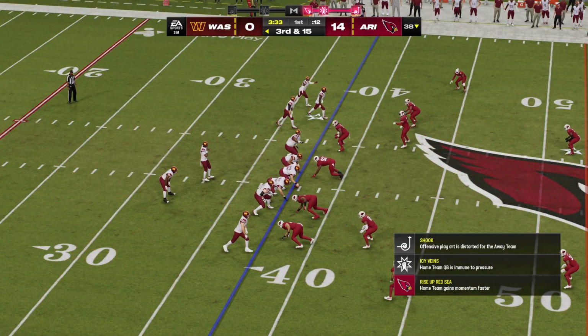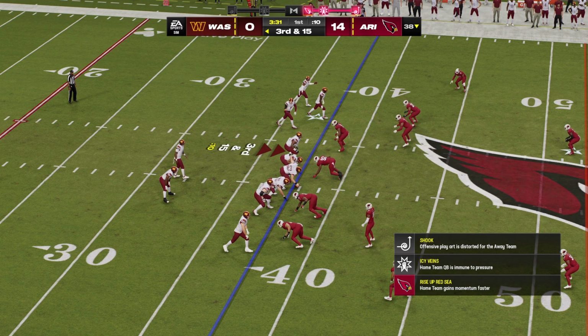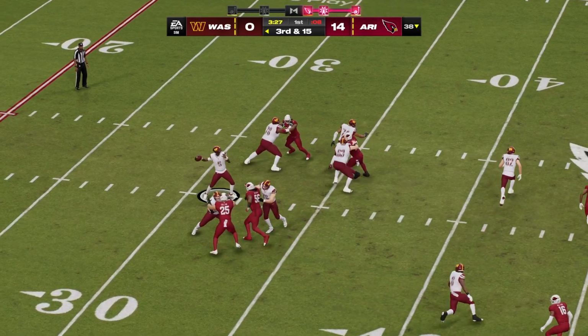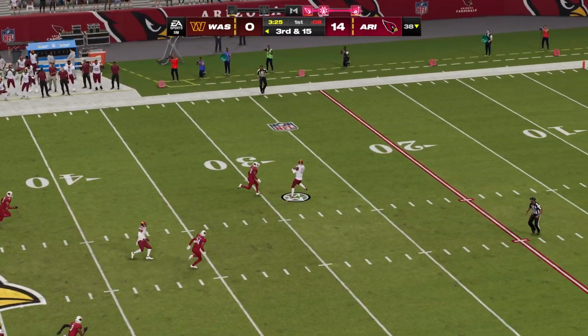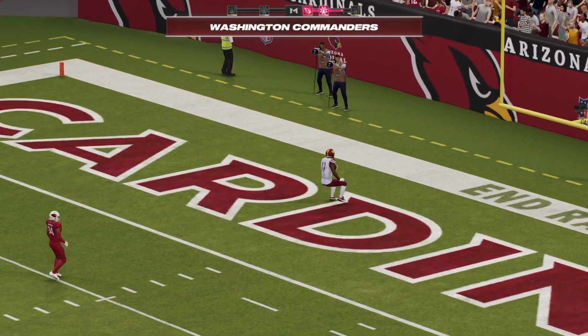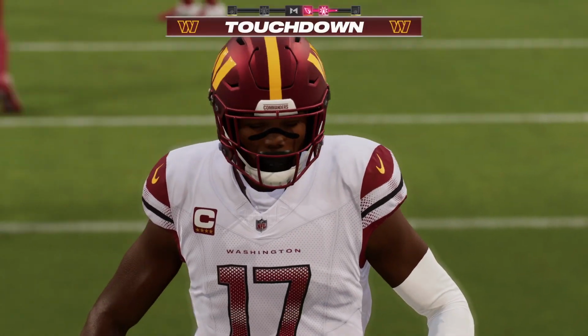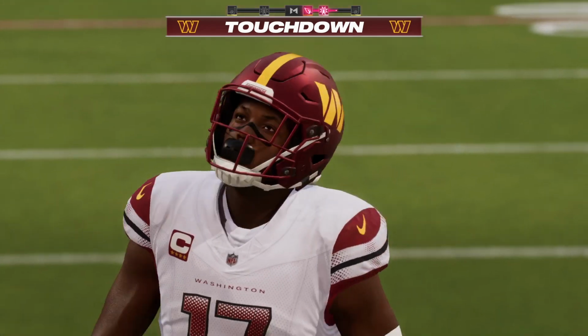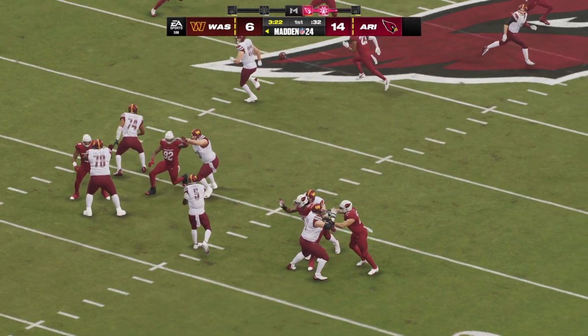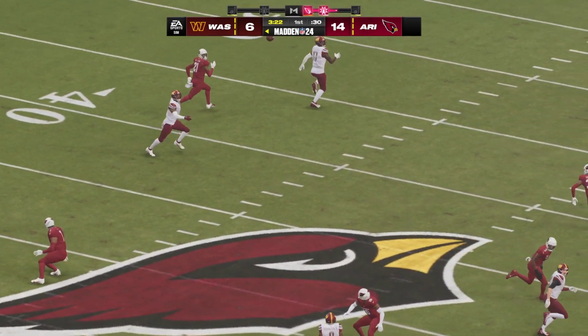A tough spot here. 3rd and 15. Operating from the gun, Daniels. And that's caught inside the 30. Touchdown, Washington. Terry McLaurin. 62 yards. And the Commanders are back within a score.